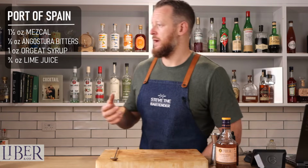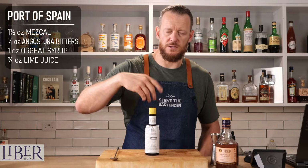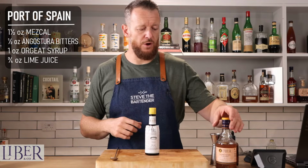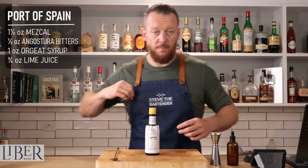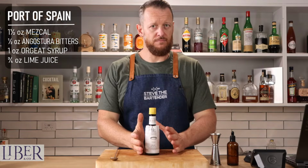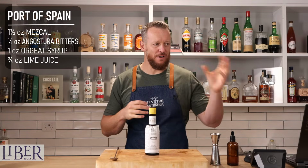Trinidad was the original home of Angostura bitters. And Port of Spain is the capital of Trinidad, I believe. Correct me if I'm wrong. So therefore, this is a variation.